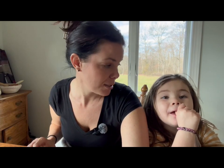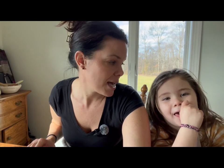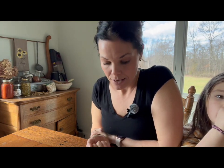Peas. Last year we grew peas for the last time. Did you have fun shelling peas last summer? Remember? Memories sitting on the back deck shelling peas. You guys loved it. It's like a little fidget. They actually have a fidget called a pea popper. You just pop the peas out, and that's exactly what we did.